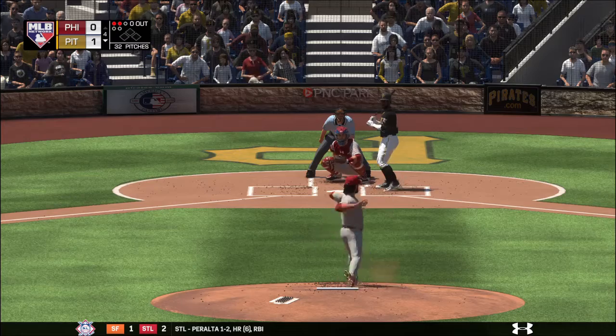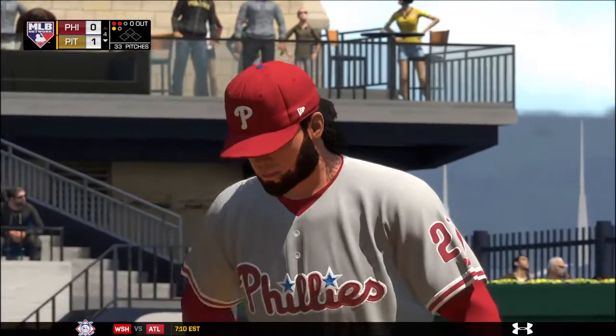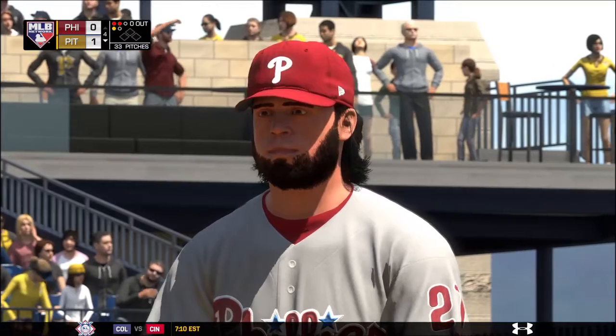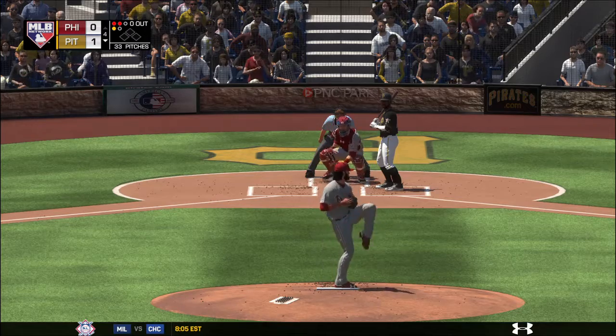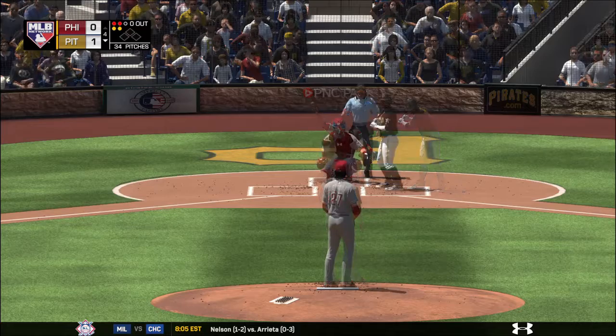From the windup, the 2-0 pitch. A changeup that catches the corner for strike 1. He might want that pitch back, up and away. That's a pitch you can really drive if you have the right approach towards that opposite field gap. 2 balls and a strike. Here it comes. Couldn't wait back. A swing and a miss.